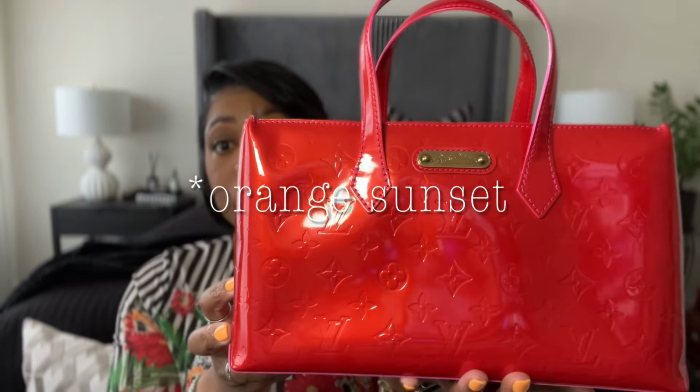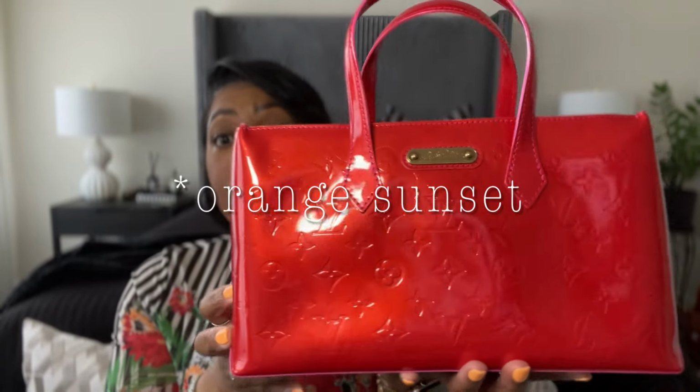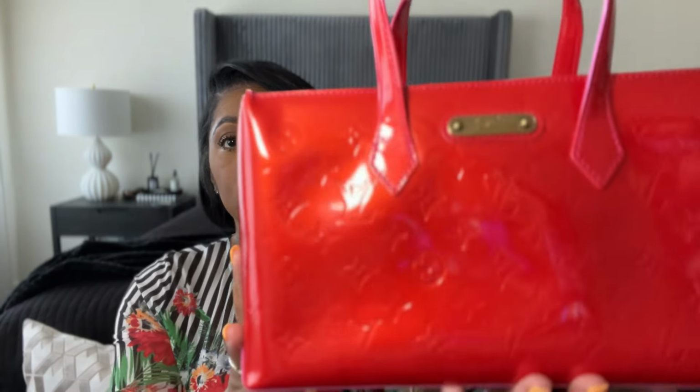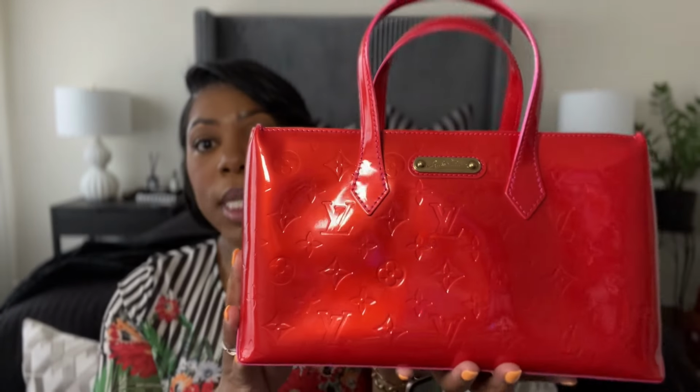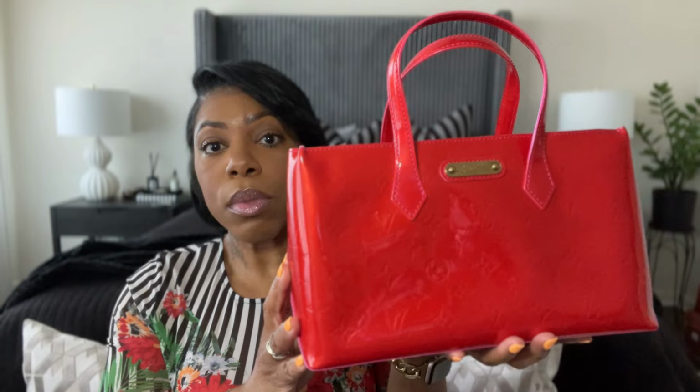The color is gorgeous. It's called, I believe, Sunset. And so it's a reddish orange. Is it a reddish orange or an orangish red? But you guys can see the orange. But then you can see the red too, right?